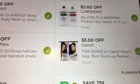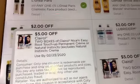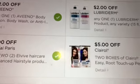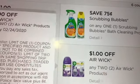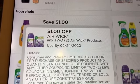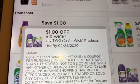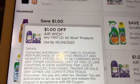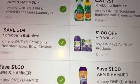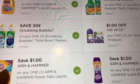Clairol 2 boxes. That might work. I don't know. They did. I think it's Clairol. I'll print it out and see if it works. Air Wick. Any 2 Air Wick products. Let me see. Oh wow, $1 off any 2 Air Wick products. So the Dollar Tree does sell Air Wick. So if you print out this coupon, they'll be 50 cents a piece with this coupon once you print it. So make sure you print that coupon to get you some free Air Wick freshener. Room freshener. I don't know if they have anything else other than a room freshener.